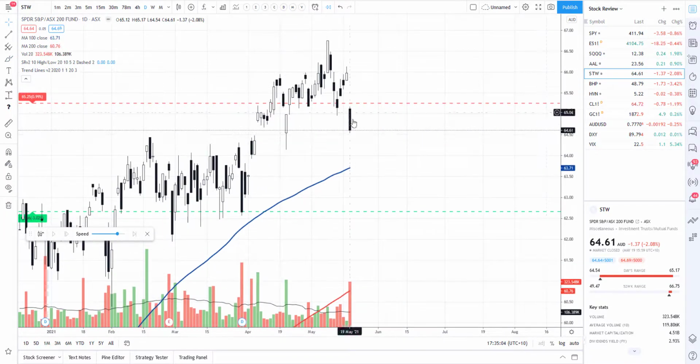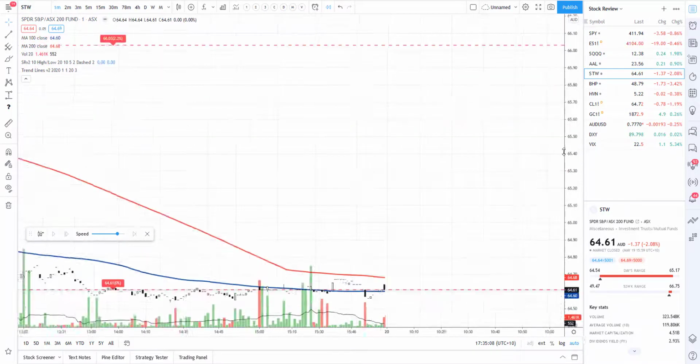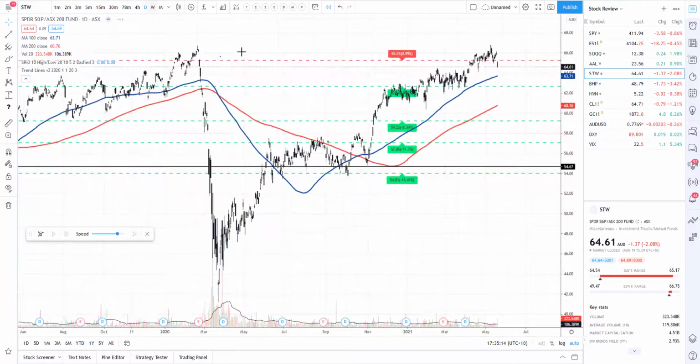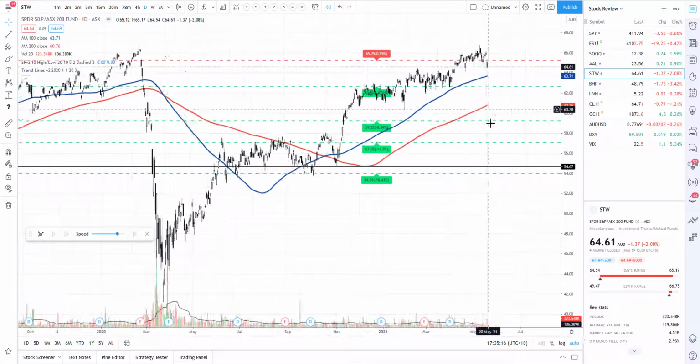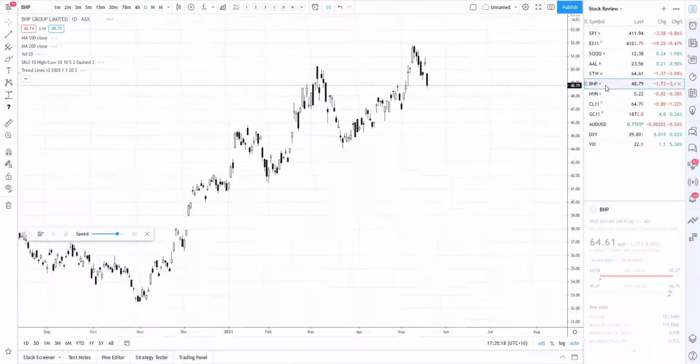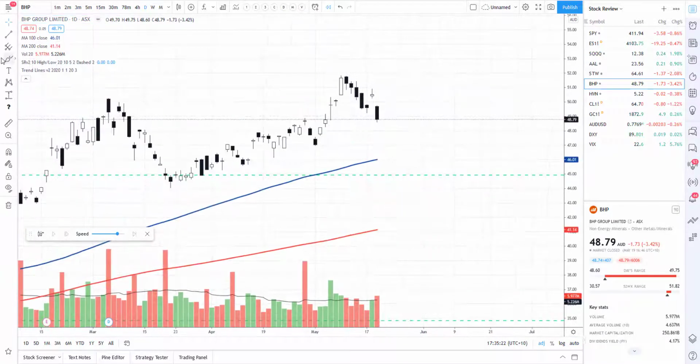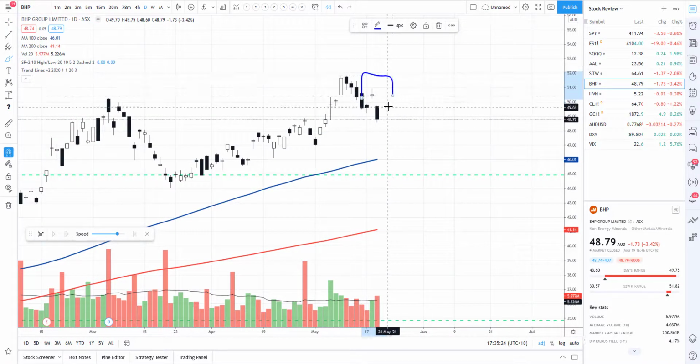As you can see here, we did not really trade that much higher throughout at the open. We kind of just opened up a little bit, rolled over, and then created a nice little lower high. Nice little roll over there. So there's the ASX 200. Here's BHP, another gap and go. Beautiful gap and go, also forming a sensational evening star reversal pattern.